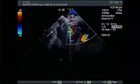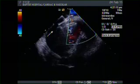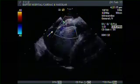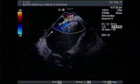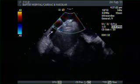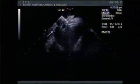Can you put color flow there and see if there is any flow around? Now remember, this device is not released, so there's some tension on the septum, and you can see flow inside the device. So I am happy that it's not compromising any structure, and now we're ready to release it.